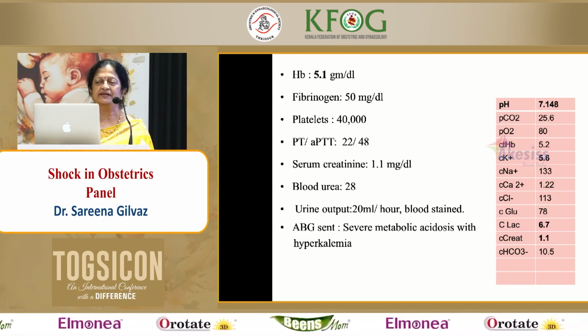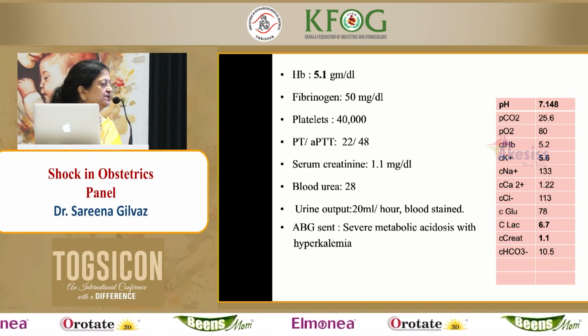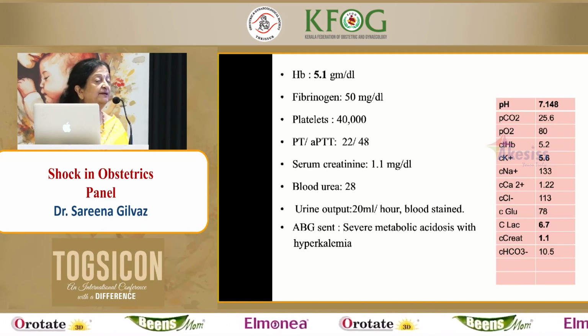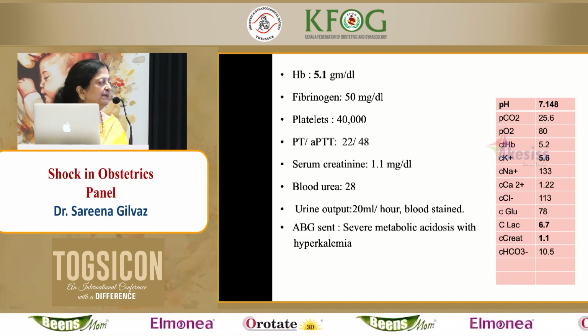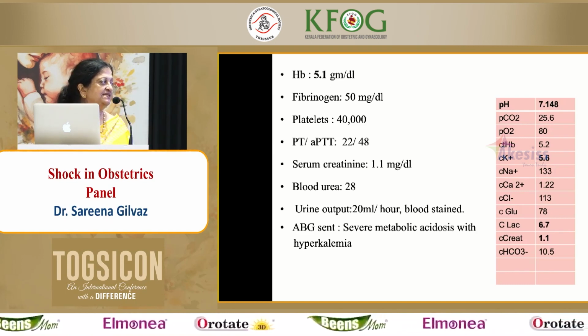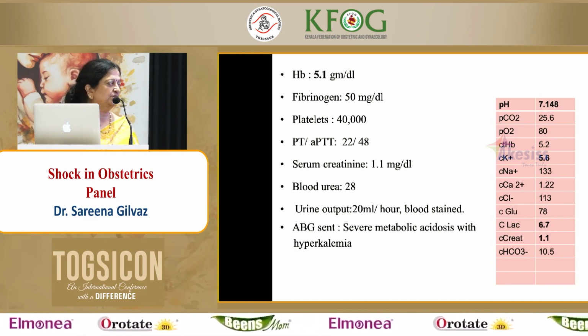As Dr. Suri rightly said, investigate her. It may look very obvious to you, but it's always better to investigate, because see what the fibrinogen was: 50. It was not so pre-op, right? And platelets 40,000, her PT, APTT 22 and 48. Her creatinine was 1.1, her blood urea 28.